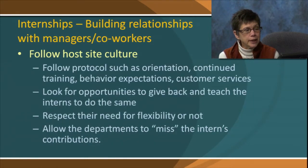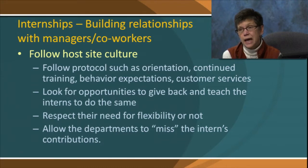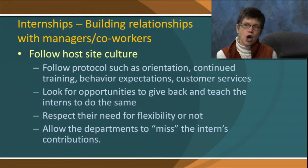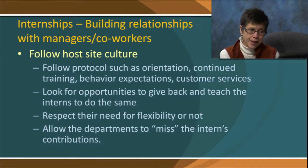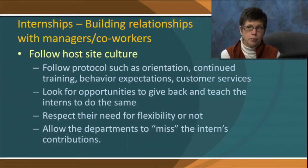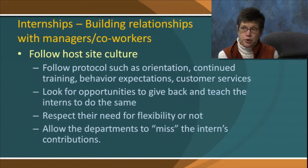We have to build relationships with managers and coworkers at every single internship that we have. Whether you have 10 internships or 45 internships, you have to know the managers, know the coworkers, and you have to follow that host site culture. Things like orientation, behavior expectations, attendance. Is customer service important? Again, many organizations are looking for opportunities to give back and teaching the interns that same thing.